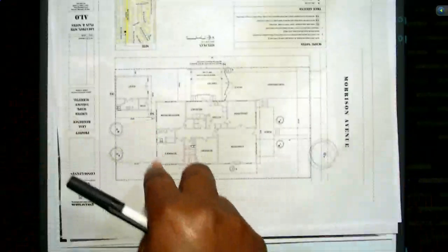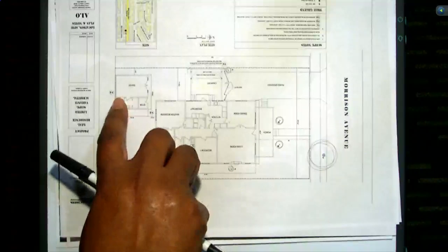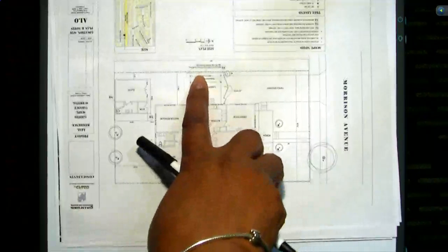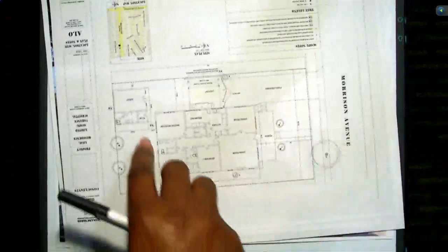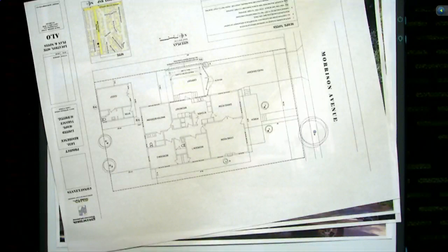This is a site plan. You can see the structure in the rear. This is the accessory structure, and you're asking to reduce the setback from 3 feet to 0 feet. Here's the side yard reduction from 7 feet to 0 feet. And they're also asking for the building separation between the primary structure and the accessory structure.